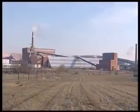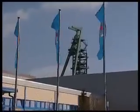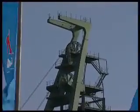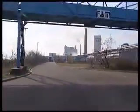Here's the destination, the K+S potash mine in Seelitz, north of Magdeburg. This is the newest potash plant in Germany. It went into operation in 1973. Thanks to sizable deposits, 700 meters down, it's also one of the largest in Europe.